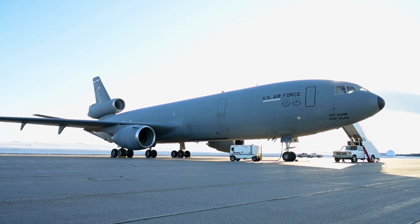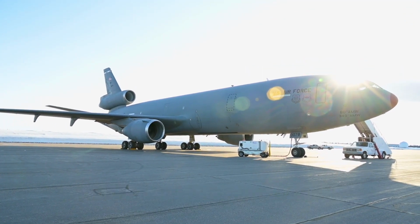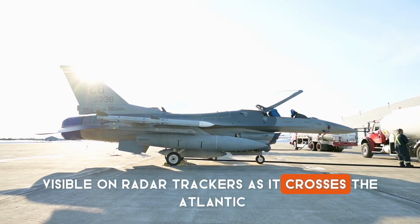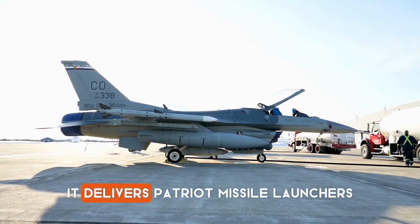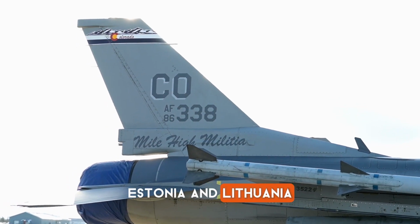Meanwhile, in Europe, the situation grows ever more tense with Russian aggression pressing into Ukraine and threatening NATO's eastern front. Here, too, the C-5M is at work daily, visible on radar trackers as it crosses the Atlantic from Dover Air Force Base or Ramstein, Germany. It delivers Patriot missile launchers, HIMARS systems, and even entire Stryker brigades to Poland, Estonia, and Lithuania.